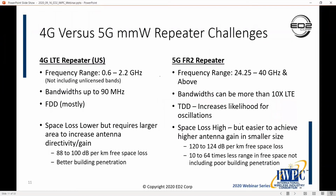Okay, moving on to 4G versus 5G millimeter wave repeater challenges. I just want to point out some of the challenges with moving to the higher frequency range. The operational frequency is about 40 times higher. The bandwidth is about 10x. And all of the millimeter wave repeaters are TDD, which means the uplink and downlink frequencies are the same, whereas in FDD they use different frequencies. Using the same frequencies increases the likelihood for oscillations.